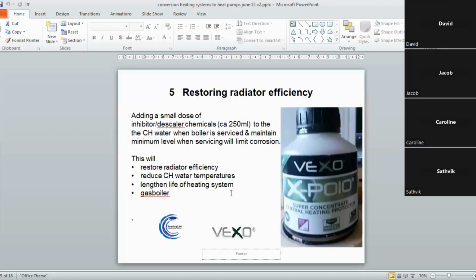And the way you can restore radiator efficiency is to limit corrosion between the central heating water, the pipework, and the radiator. And there are products on the market. I can recommend this one, manufactured by a firm called Vexo. And the reason why I recommend it is that I first installed this in my radiators 12 years ago.